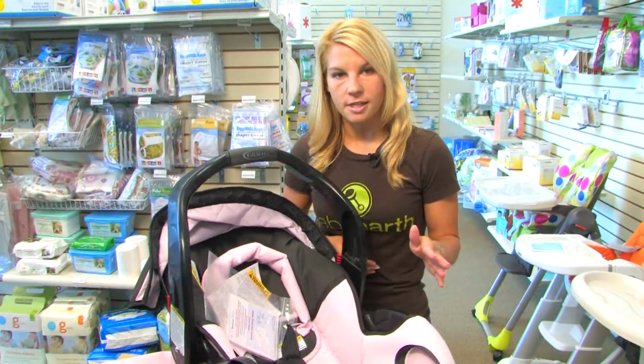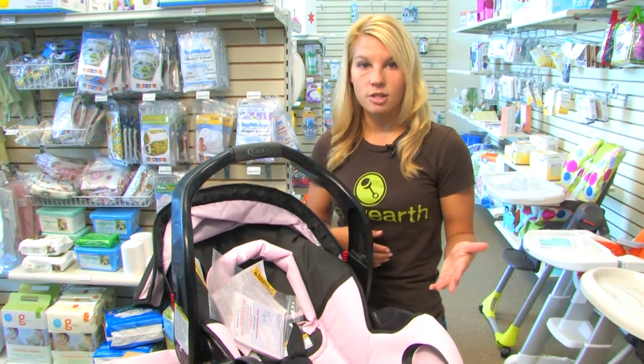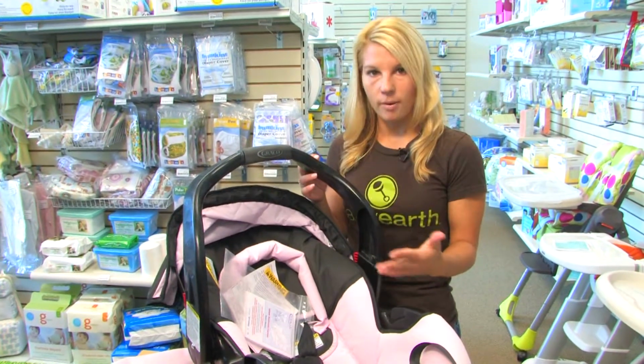All brand new car seats have gone through some type of crash test that's regulated by the government. So when you buy a car seat from a trusted store, you know that your car seat was made with your baby in mind around safety.